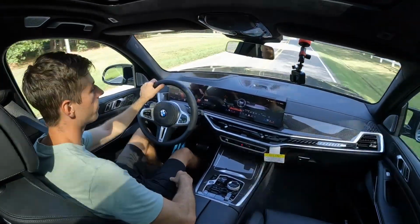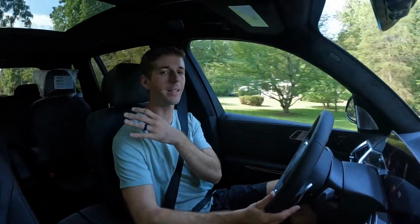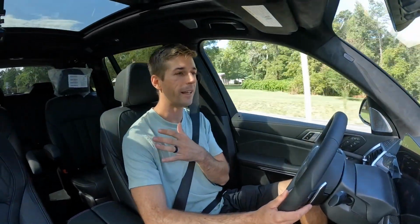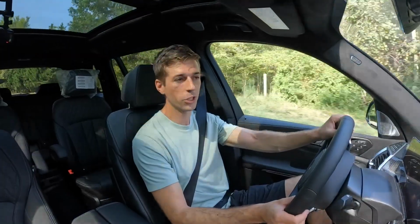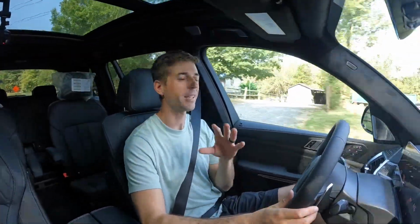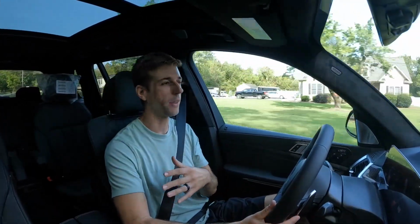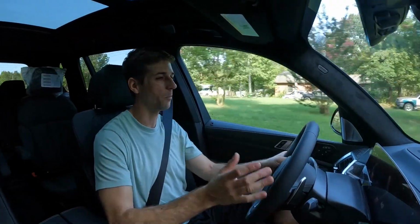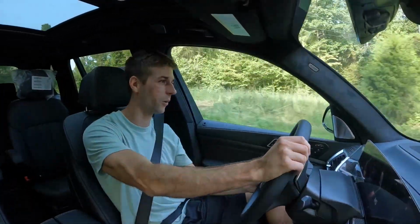Negatives for this X7 though, I don't really see any. The one thing that I will say is that with the electronic seats in the back, I'm a huge fan of manual adjusting seats just because you can do them in a second and you're done. The electronic is cool for this price tag, for this luxury style vehicle. That's what you would expect. I kind of wish there was an option to go manual, just for my personal taste. That's the one thing I'm a little nitpicky on, is the function of how they work with that electronics. But other than that, I really like it. I do wish it was louder though. I think that's the only other thing.